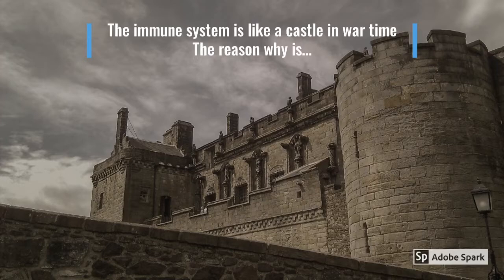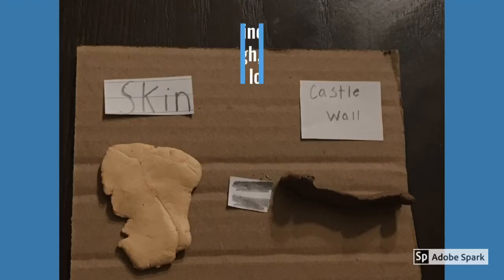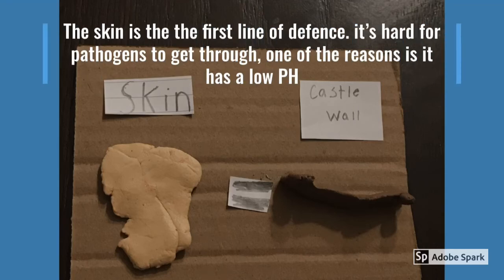The immune system is like a castle in wartime. The reason why is the skin is the first line of defense. It's hard for the pathogens to get through. One of the reasons is because it has a low pH. The skin is like a castle wall.